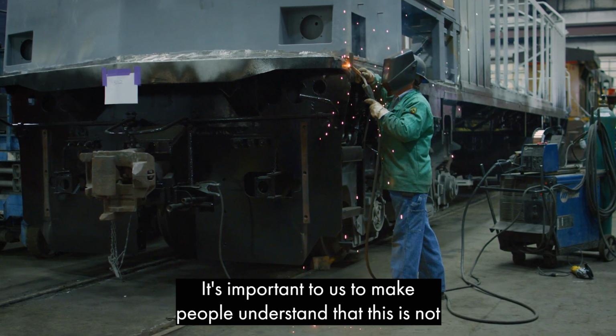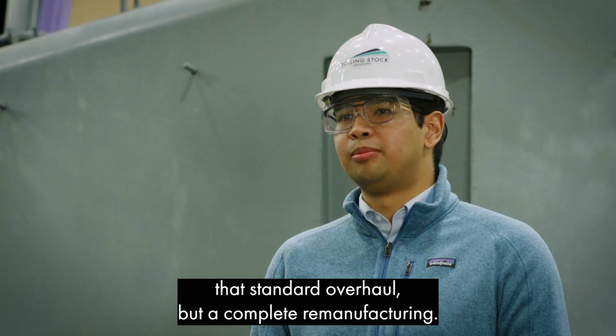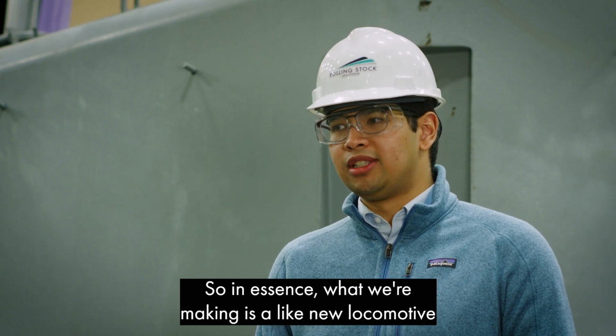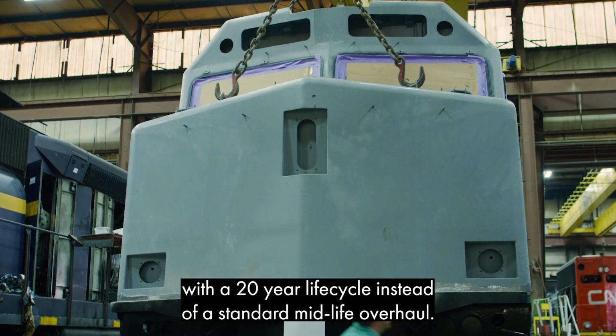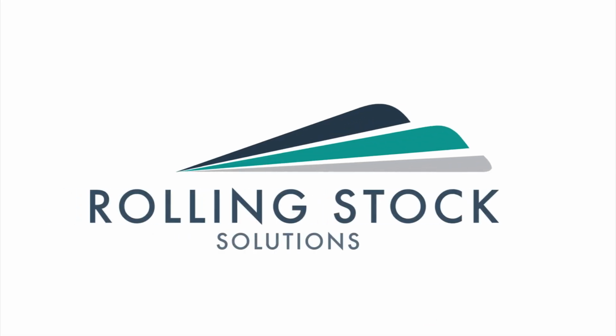It's important to us to make people understand that this is not a standard overhaul, but a complete remanufacture. So in essence, what we're making is a like-new locomotive with a 20-year life cycle instead of a standard mid-life overhaul.